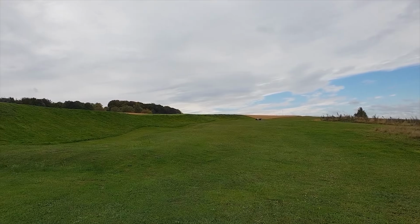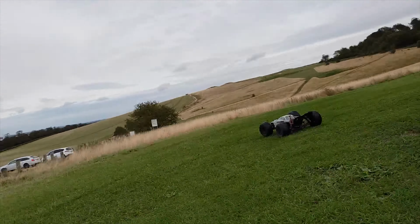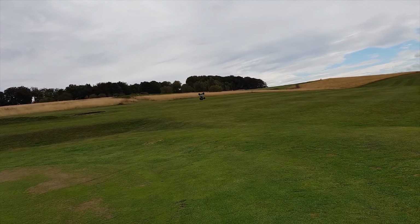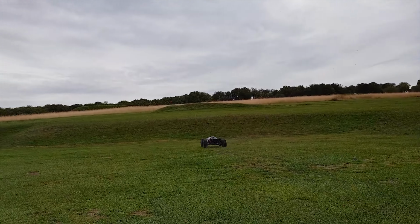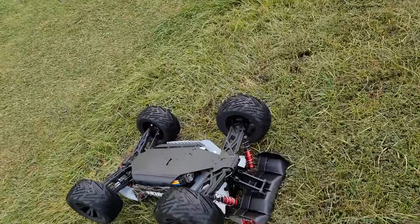It's actually stable. It jumps so smoothly. Oh, first crash.